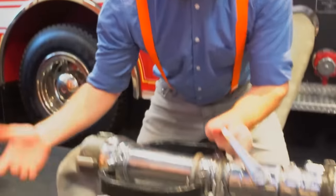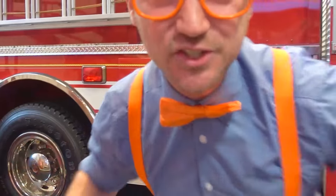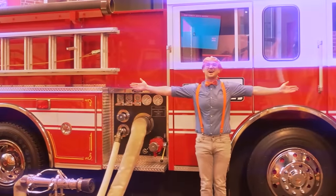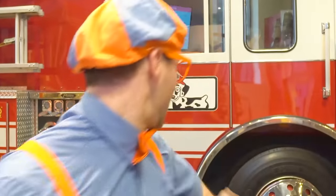Whoa! Do you see what I'm doing? I'm spraying water out of this hose. And do you see what vehicle it's attached to? A fire truck! I love fire trucks because firefighters get a ride in them from point A to point B and put out a fire. And how it goes, yeah.